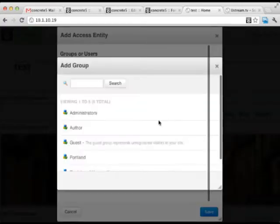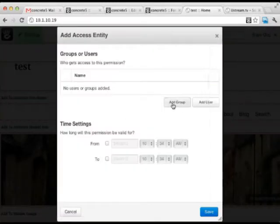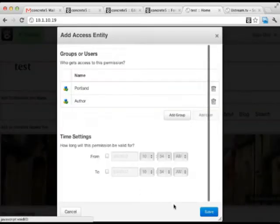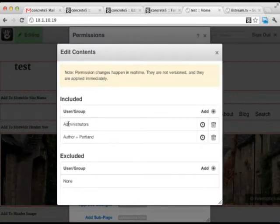You can stack up groups into what amounts to AND statements. So you want to say, look, only authors from Portland can edit this page. Well, that would be both, right? So in this setting, the edit page contents permission is accessible by all people in the administrators group, just as it is normally, and from anyone who happens to be in both the author and the Portland group. So you have to be in both. You can't be in just one and get through there. You were never really able to do that in the past, and now you can, which is super cool.